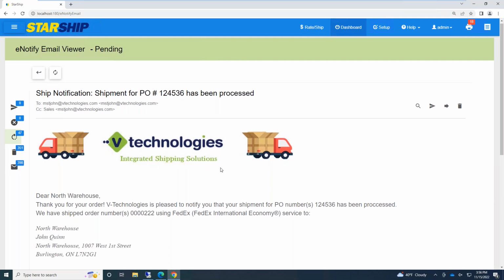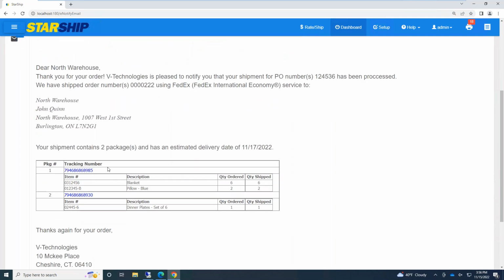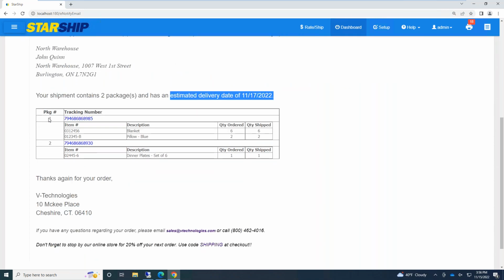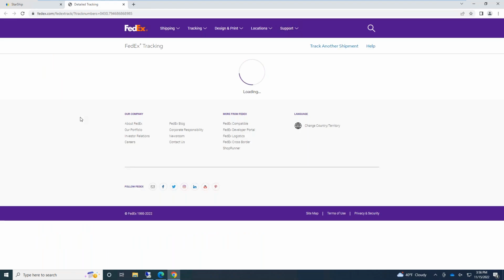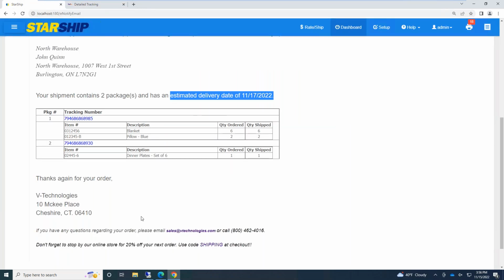So there's my company information, bringing in Sage fields like PO, sales order number, the carrier, where it's going, number of packages, ETA that's being returned by the carrier, so that's also accurate. And here you do have the option, do you want to show them item box detail? You can also do package 1, package 2. But again, that tracking number is going to be hyperlinked. This will kick them to the carrier's website so they can actually track that package.